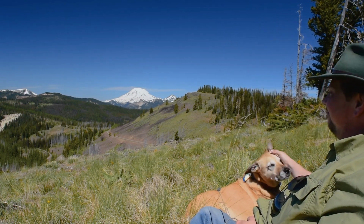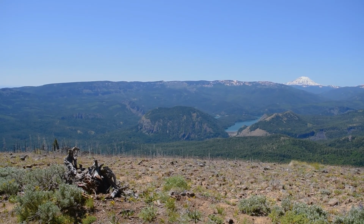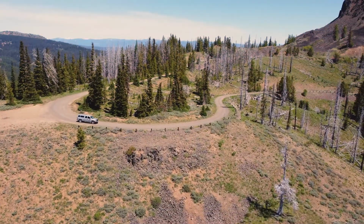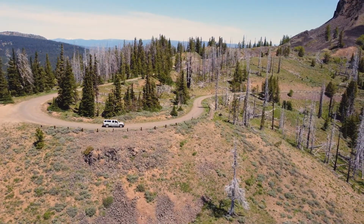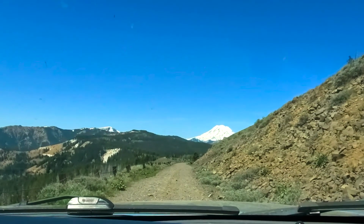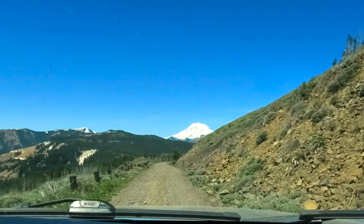Let's do some more gravel-bound based exploration. Head on down the road a ways. See what else we can find out here in the Wenatchee National Forest. Put the truck in low gear and slowly make our way downhill off the side of this mountain here.